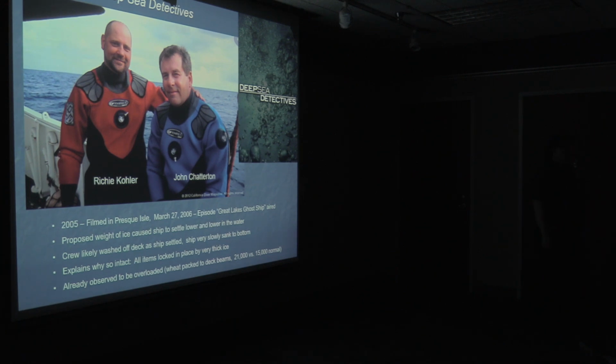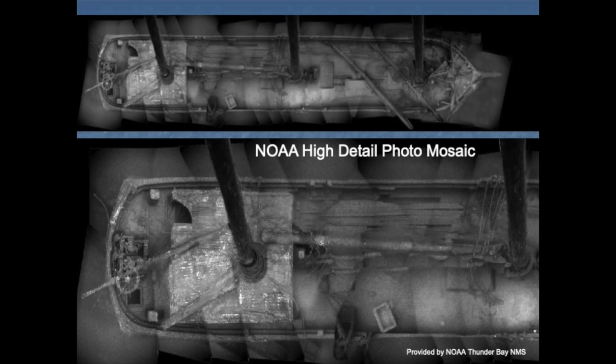I will point out the ship was overloaded. It was only rated for 15,000 bushels. It was carrying 21,000. That is not unusual. There was no such thing as a Plimsoll mark back in the day. And you packed on as much cargo as you thought you needed to make money. And for that last run of the season, they put on way more than they should have. It's really right up to the deck beams when you peek in through little cracks in the deck. The grain is still there, the wheat's still there.